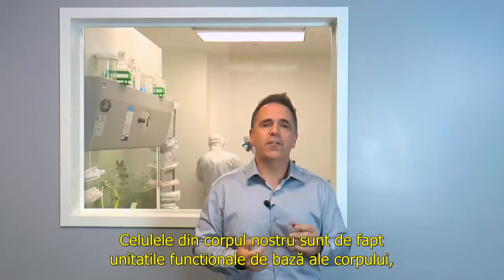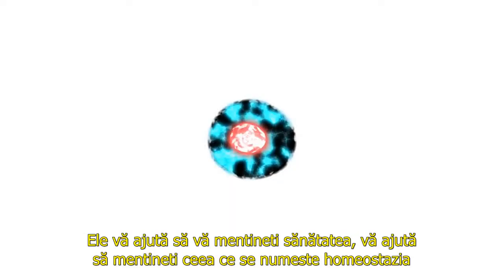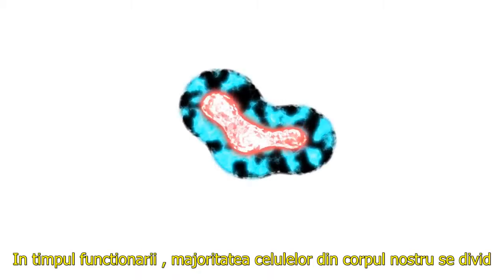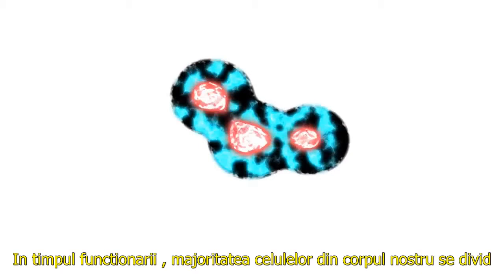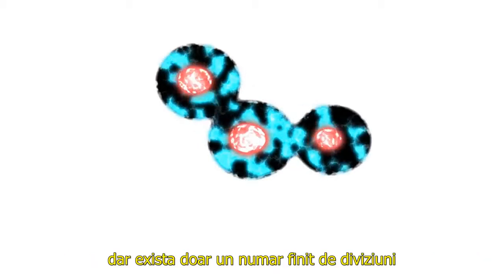Cells in our body are the basic functional unit that helps you to maintain health, helps you to maintain what's called homeostasis, your regular normal physical activity. These things turn over on a regular basis. And the way that works is the majority of our cells in our body divide, and as they divide, they age. They only have a finite amount of divisions.